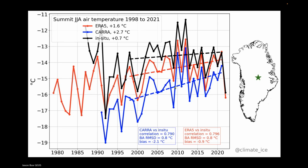These are really quite different results for this central part of Greenland. We should try to understand this better. Again, I suspect some of the error here is actually in the observations.